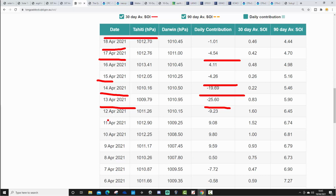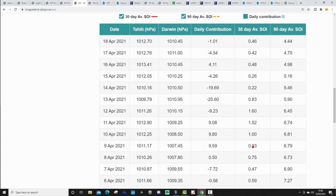Before that we were positive, 11th of April at plus 9, 10th of April at plus 9, and 9th of April at plus 9 too. So we're trading negativity and positivity of the SOI, which is exactly what you expect, given that we are into an ENSO neutral phase at the moment. You would expect neither El Nino or La Nina type state to be able to get an ascendancy when you are at ENSO neutral. So that pretty much confirms what we've already said, but we are back to ENSO neutral now.